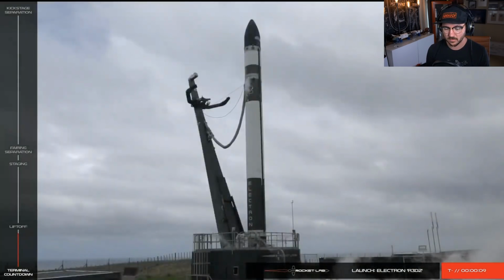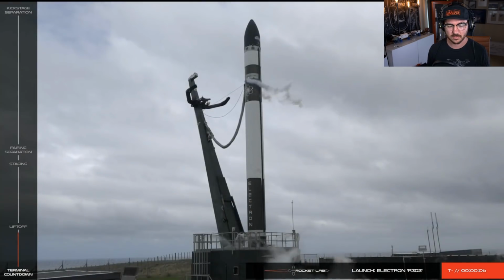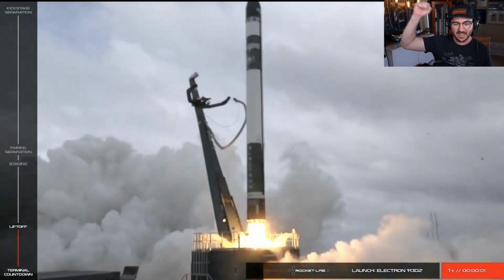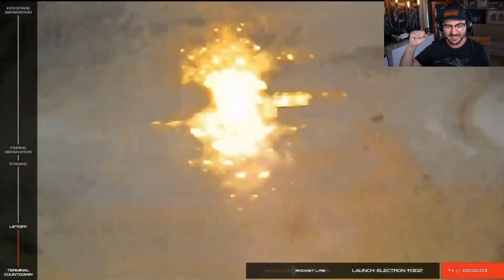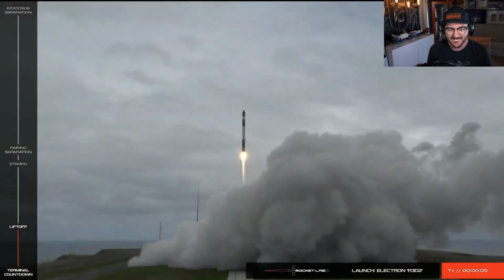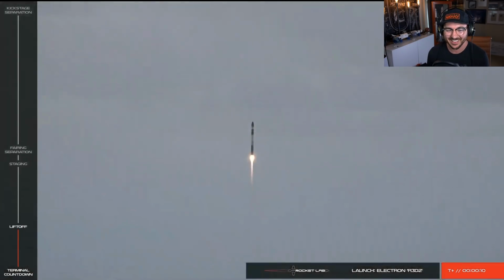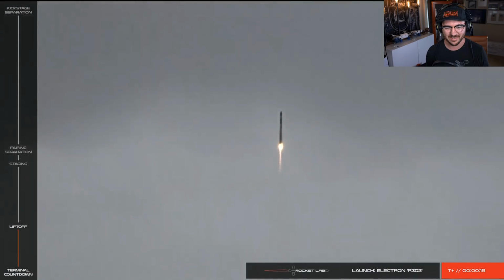Ten, 9, 8, 7, 6, 5, here we go. 4, 3, 2. Yes! Alright! Let's do this! Yeah! Oh, look at that thing! Stage 1 propulsion is nominal. Beginning pitch over.